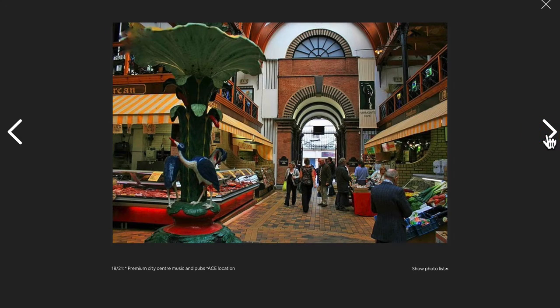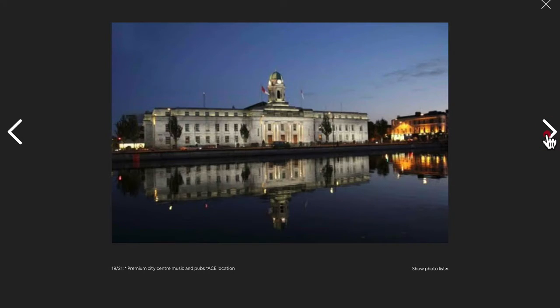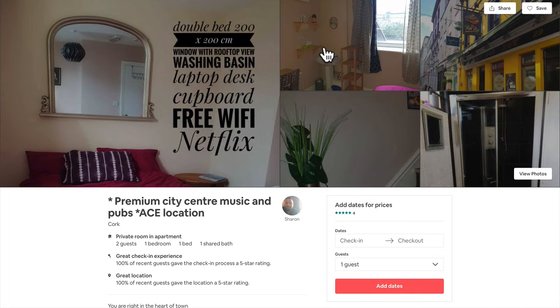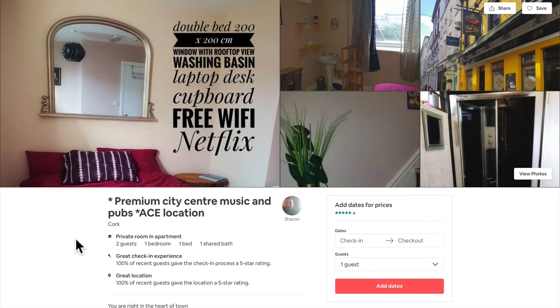And so I wrote a blog post actually on how to compile a great photo gallery, and I'll share that just below the video. So you can click on it and then you can learn exactly how you should compile your photo gallery, which photos to put first, and also how to take great pictures.